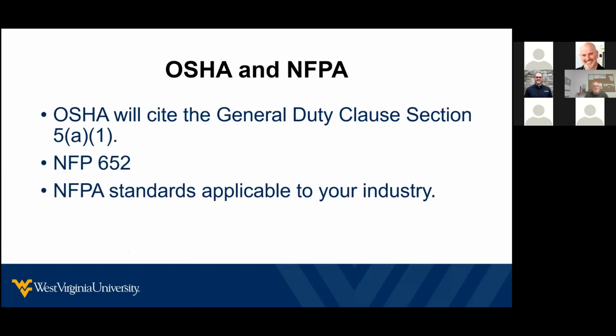So what can OSHA cite? OSHA can cite the general duty clause for not having a DHA if a fire or explosion occurs at your facility. They will reference the NFPA 652 standards or any other standards applicable under NFPA that reflects your industry, such as metal, grain, pharmaceuticals, etc.